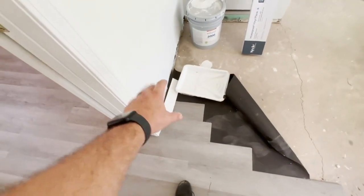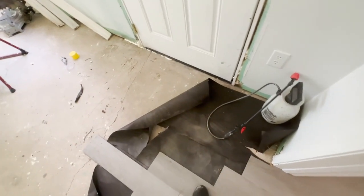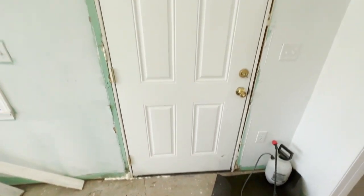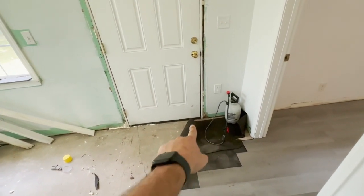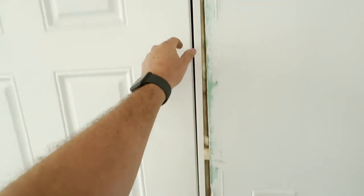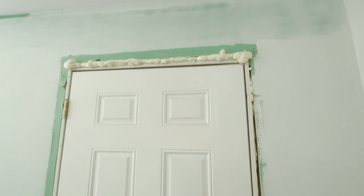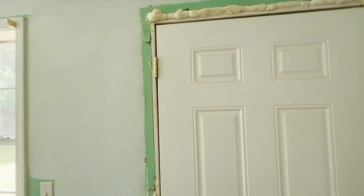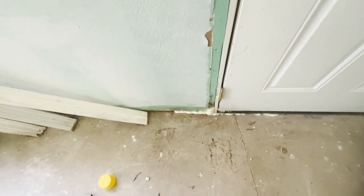You can see I've got to here, so now I can just start all my new runs and then work my way over towards here. This door is finished. If you remember at the beginning, all of this was rotted out. Every bit of this was busted and all rotted out. And so every bit of that has been redone. You can see I just foamed it. I just do this because I like to make sure all of my doors are sealed. I don't want any water or anything coming in.